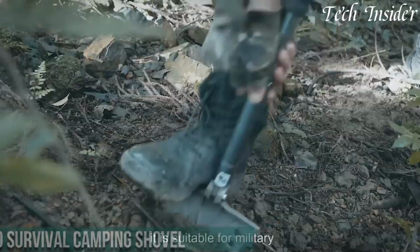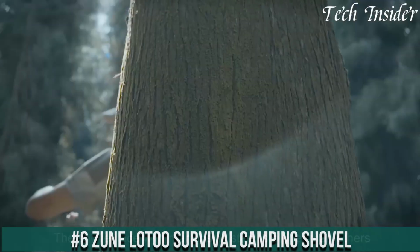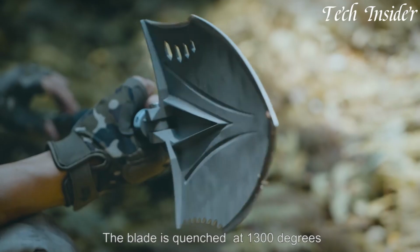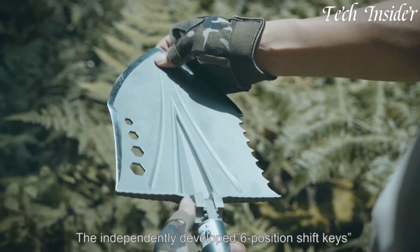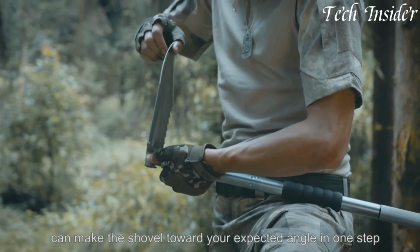Number 6. Zune Lotoo Survival Camping Shovel. A versatile and rugged tool that's a game-changer for outdoor enthusiasts and survivalists. Crafted from high-quality materials, this multifunctional shovel combines a compact design with a wide range of features, making it an indispensable companion for camping, hiking, and emergency situations.